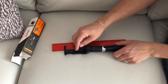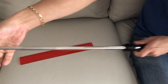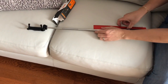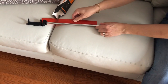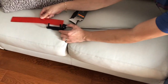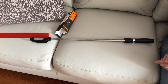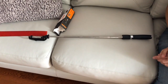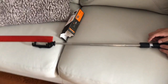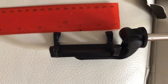Can you open it, babe? Okay, so this is if you open it. So how many inches will that be? There's one ruler, two rulers, and a little bit more, 2 and 3 inches. So two and a little bit rulers if it's extended. And then how about this, how do you call this, the mount?